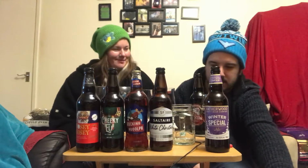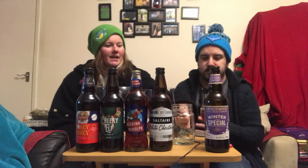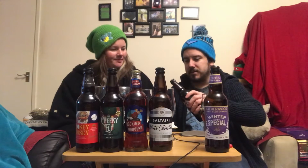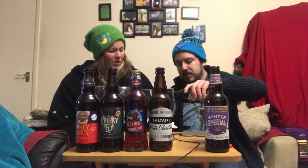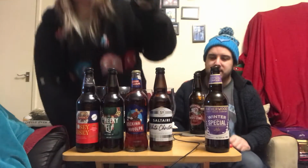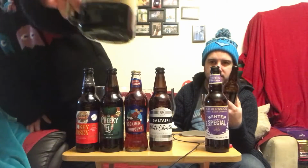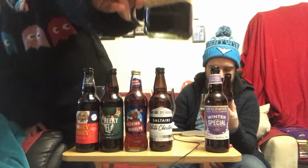Which glass do you want this in? This one, please. The Kraken one. Kilner. You like stout, though. Oh, look at this. Stop pouring. Stop pouring. It's definitely stout. Definitely stout. The darker kind of stuff.